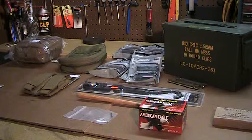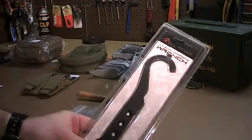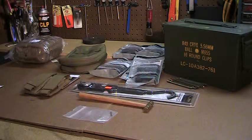Alright, so the new project. AR wrench, brass hammer, some smaller magazines. What I'm looking for is a precision AR15 build. So I inherently want to call it a sniper rifle, but guys on the forums flip out and start yelling at you and use that terminology. So to be right with the tactical crowd, if you will, we'll call it a precision AR15 build.